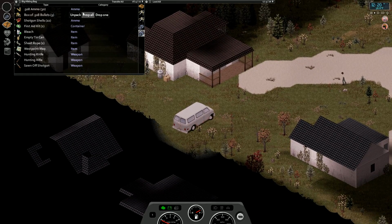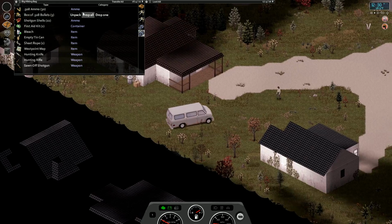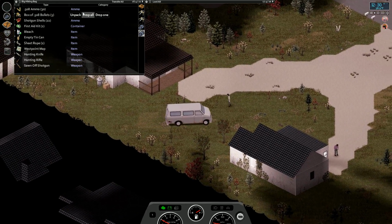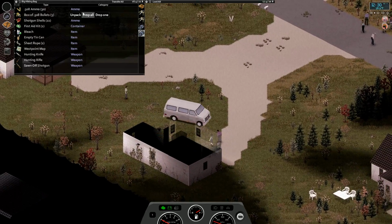Yeah, man, I need a... kind of got caught in the weeds here a little bit. Get out of my way. Out of my way.